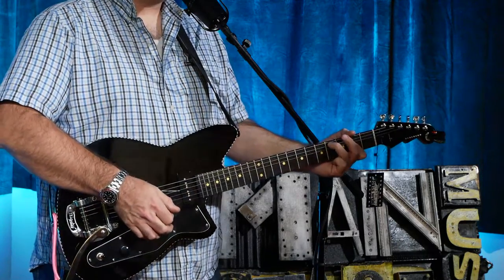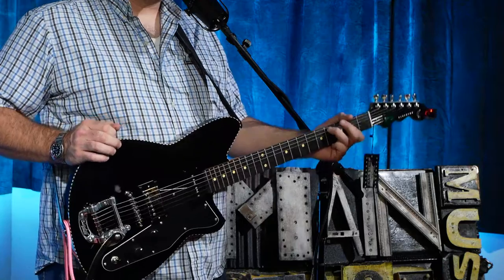But for all y'all who have spent a lot on your effects or amp rig, this guitar loves that. It just complements it with how responsive it is. You can get every nuanced setting.